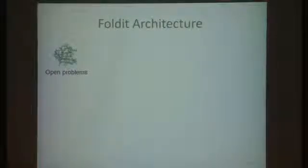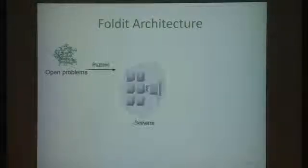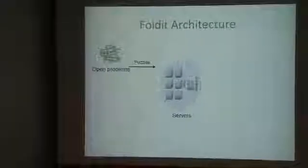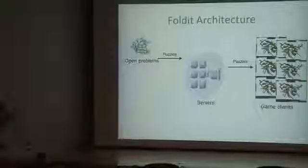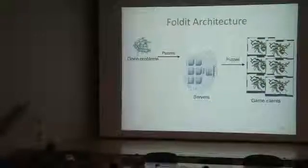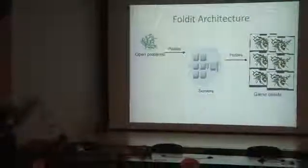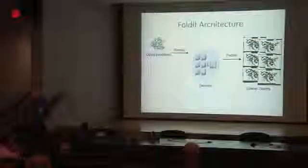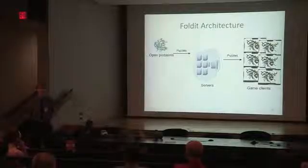So the way that we've set up Foldit is we take open problems, or scientists will come to us with open problems where we're trying to determine a particular structure. We'll post that to our servers as a puzzle that players can then download to their game client. And these puzzles are actively posted. We post a couple a week usually, and they're open for about a week at a time. And while they're up, people have the opportunity to work on them and try and find the right structure.